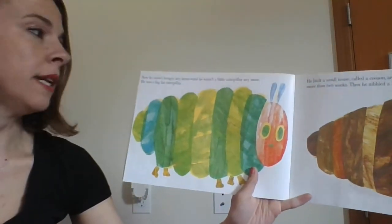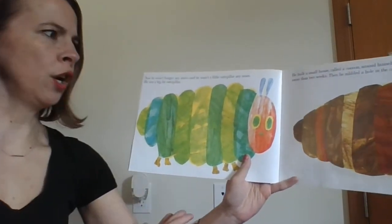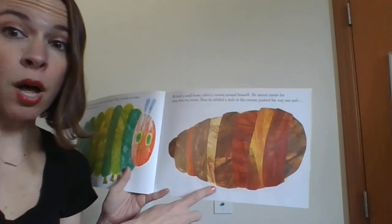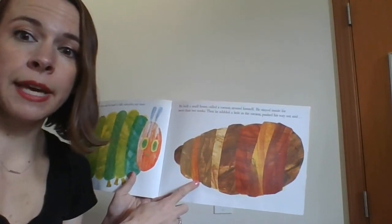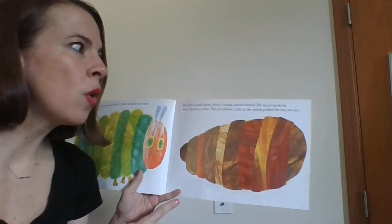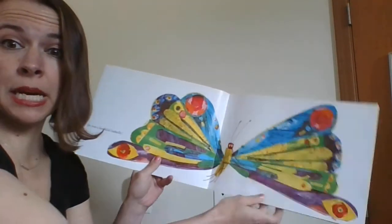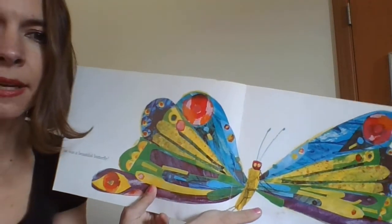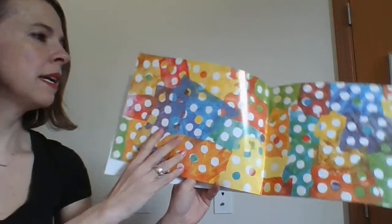Now he wasn't hungry anymore, and he wasn't a little caterpillar anymore. He was a big, fat caterpillar. He built a small house called a cocoon around himself. It's like a giant sleeping bag for a caterpillar. He stayed inside for more than 2 weeks. Then he nibbled a hole in the cocoon and he pushed his way out and... he was a beautiful butterfly. Ooh, look at him. The end.